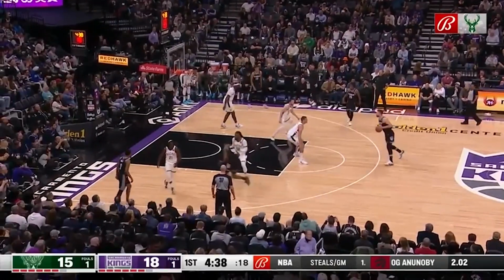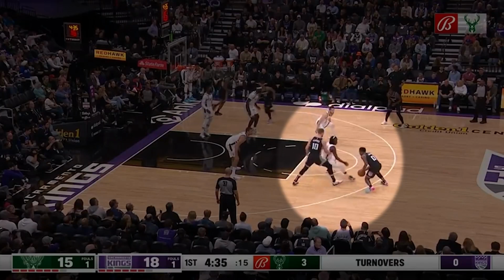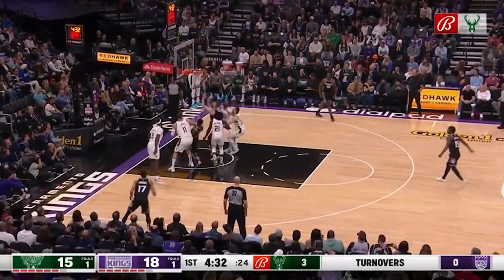Jrue Holiday here successfully gets under the screen, twisting his body around Sabonis to get around and meet Monk on the other side. He is then able to get over the second screen, preventing Monk from shooting a three, and then running him into Brook Lopez, forcing a tough, contested two.